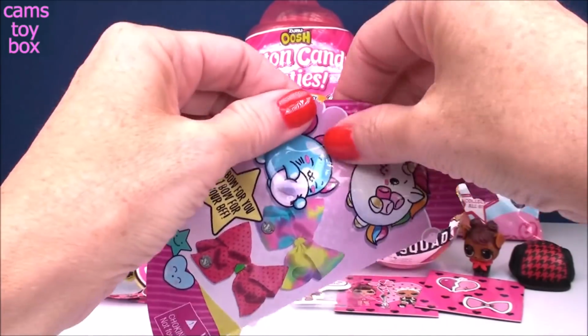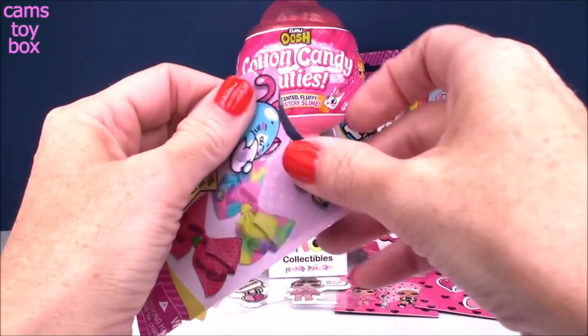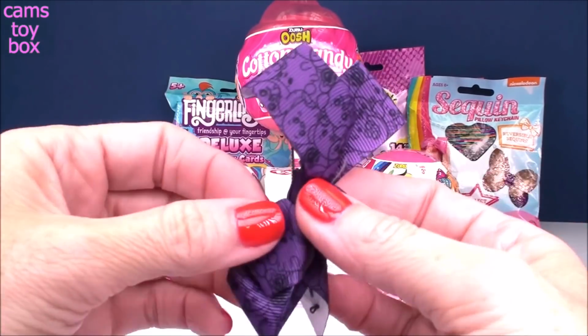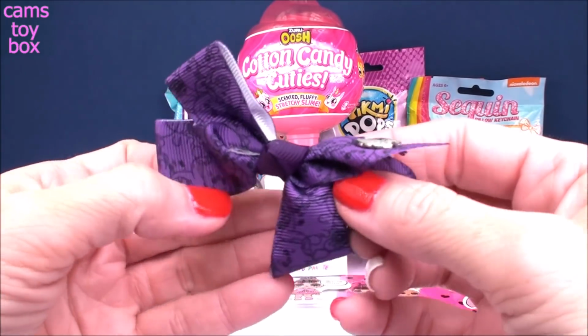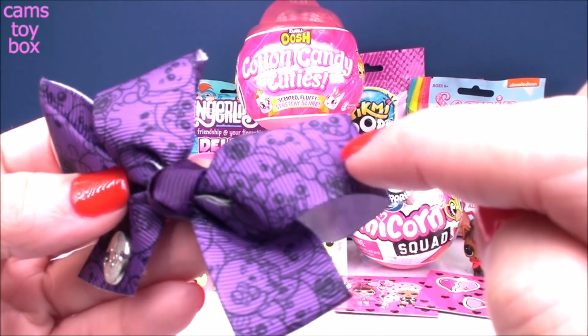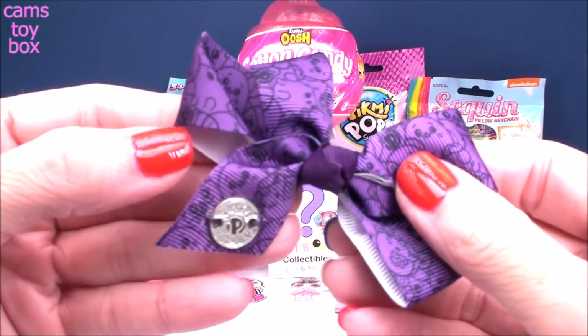I'll open my side first, and then we'll check out what bow you get today. Oh, I like my bow. Look how beautiful that is. I love this deep purple color. So, so pretty. And look, you can see the outline of all different little Pikmi characters.